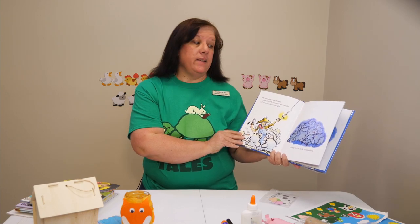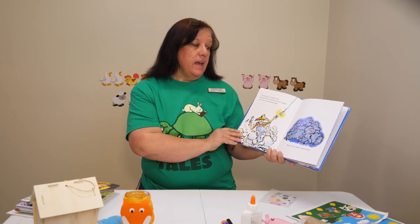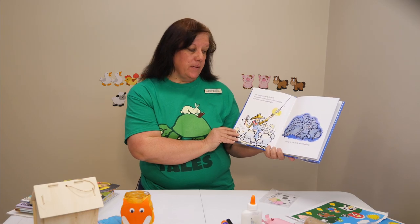The sheep are ready for bed. Farmer Brown brushes out their tangles and turns out the sheep light. Sheep in the dark, sound asleep.